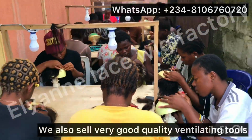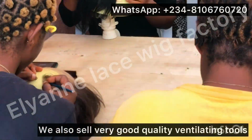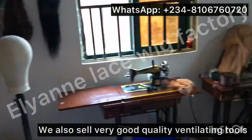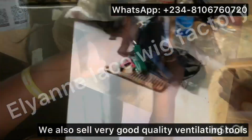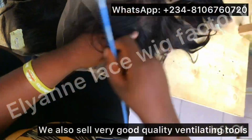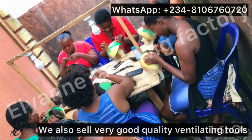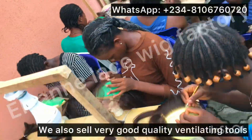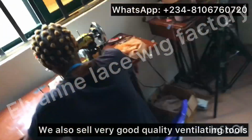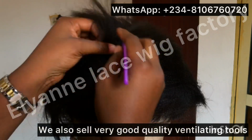So this is where the whole work is going on. You can see all our workers are busy, and they work from 8 a.m. to 5 p.m. every single day. So this is where the lace nets are being produced, and the lady right there does the inspection as well. I'm just going to let you guys watch to the end of this video to see what's going on. So she's in charge of making all the lace wig nets and all that.